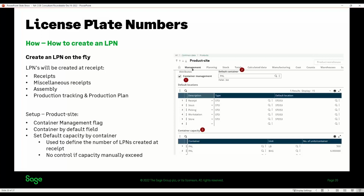And so on the product site record, we've got a couple areas that we define. Number 1, we're checking off that it's container managed. Number 2, we're defining what our default container is. And note that's default, so of course it can be changed. And number 3, we're defining the capacity.